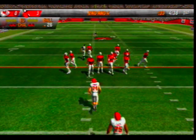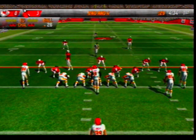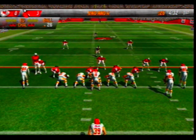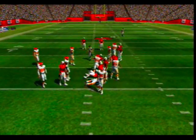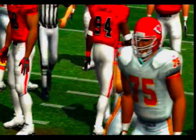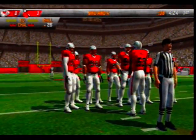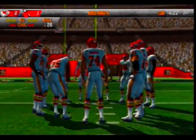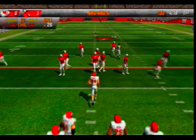Second and 4. Ball on the 26-yard line. That one will leave a mark. I know they didn't get much. It's all about making the defense respect the fact that you're willing to run. So a gain of about 1. Ball on their own 26.